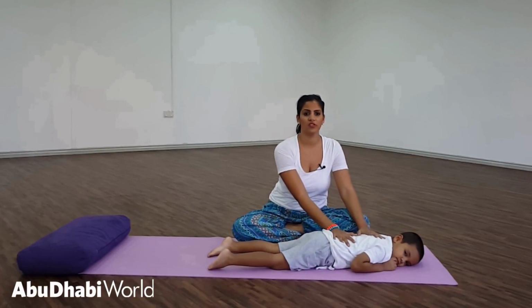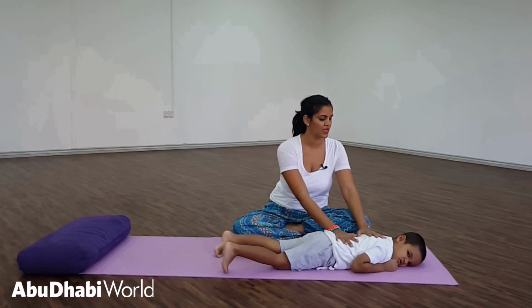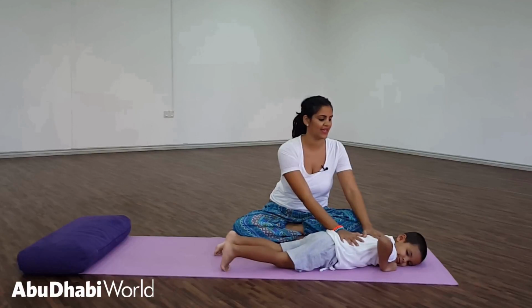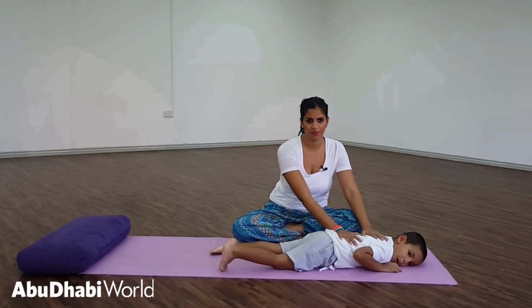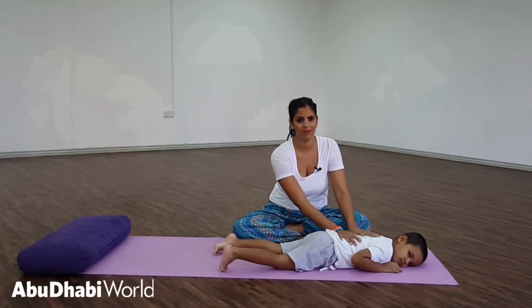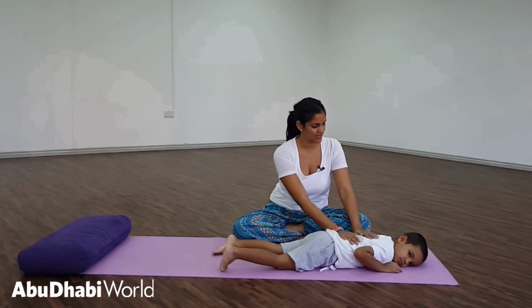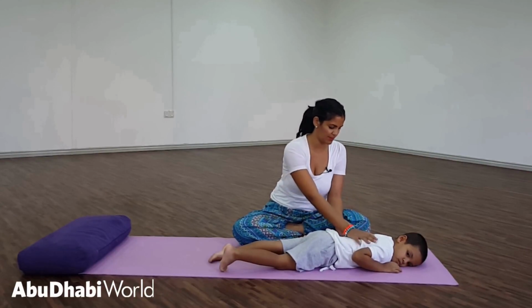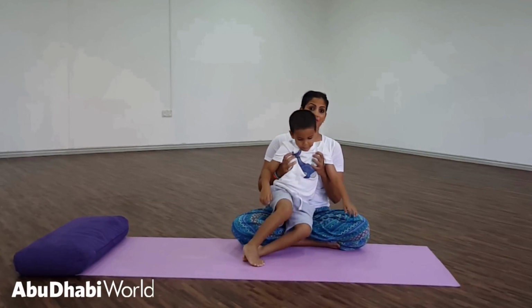And then you can repeat a mantra here, which is really nice before bedtime to help calm them down. So just placing your hands on their back and say, Kayam is relaxing. Kayam is calm. Kayam is at peace. Kayam is relaxing. Kayam is calm. Kayam is at peace. Using your child's name. And when we're done, you can even go straight to sleep from here if you like. Otherwise, you can come up to sit if you'd like. And that is the spaghetti relaxation.